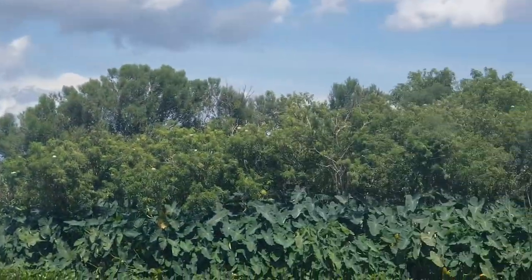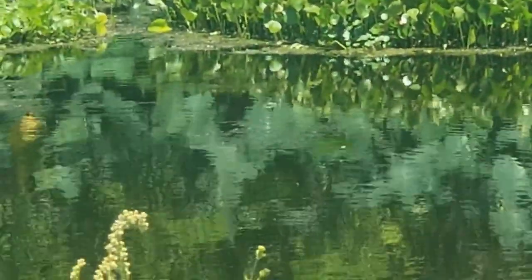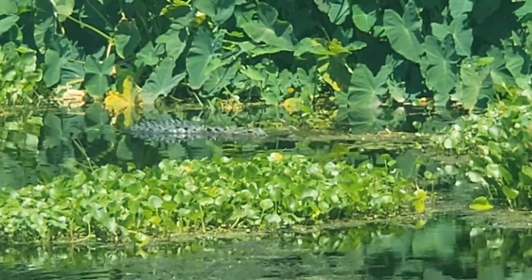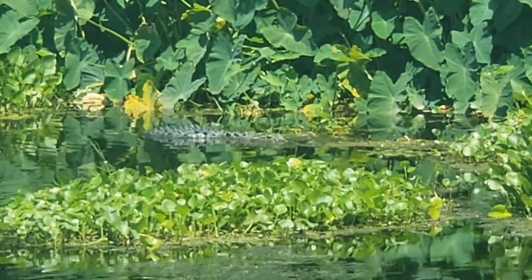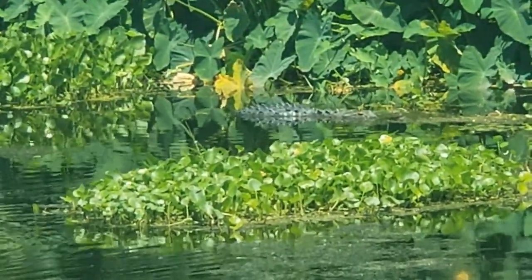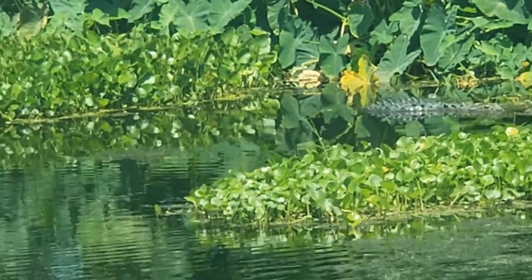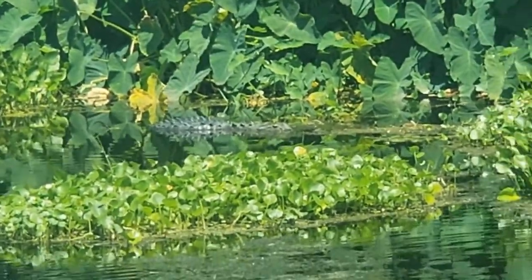Let's see. Oh wow, yeah, I found more alligator. Let's see, I can focus that. Where is it? There you go. Yeah, you can see. Yeah, here. Yeah, so the alligator is there. There, you can see part of its body.